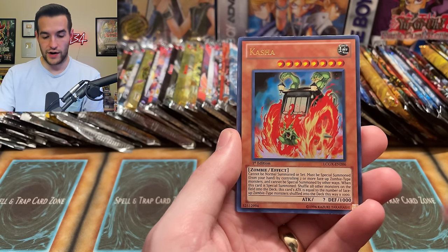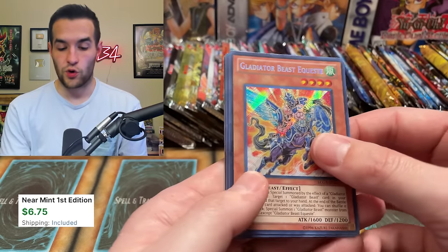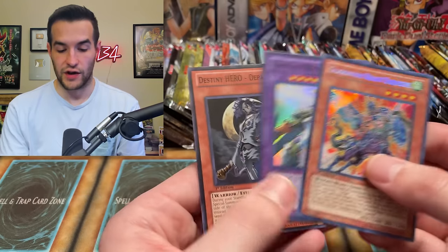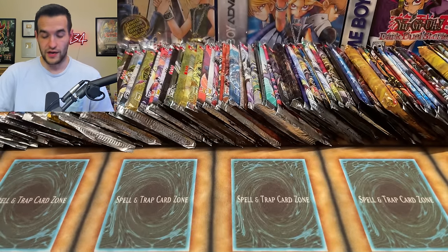Kasha, okay, I don't think this one's that great. What's the secret rare? Ooh, Gladiator Beast of Quest is actually decent, and then Magma Neos. Okay, that's actually a pretty solid one. I think it's around $8, so we're taking an $8 card where we can get those. I mean, we're just trying to piece back a little bit of value here, and also a pretty cool card as well.